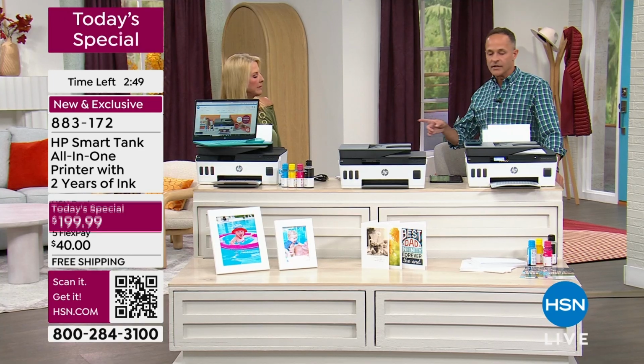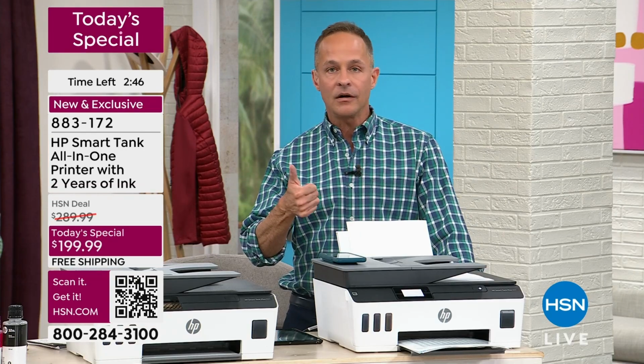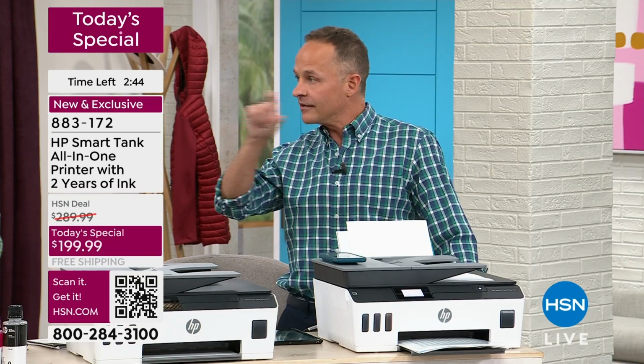Yeah, that's a really good point. Thank you for mentioning that. This is the one that has the auto document feeder. This is the one that has the LCD screen as well.